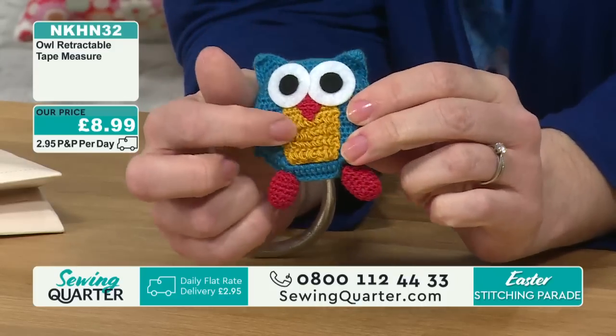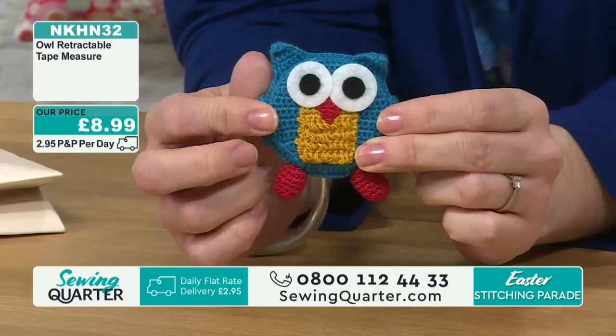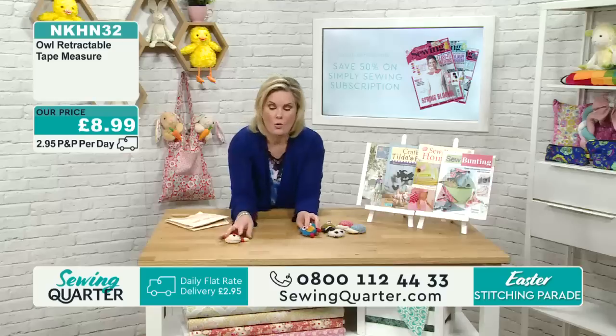Well, I like him. And I like that they've done some sort of different form of crochet to give him a fluffy chest. If I were any good at crochet, I'd be able to tell you what that was, but I can't. Oh, the fox.